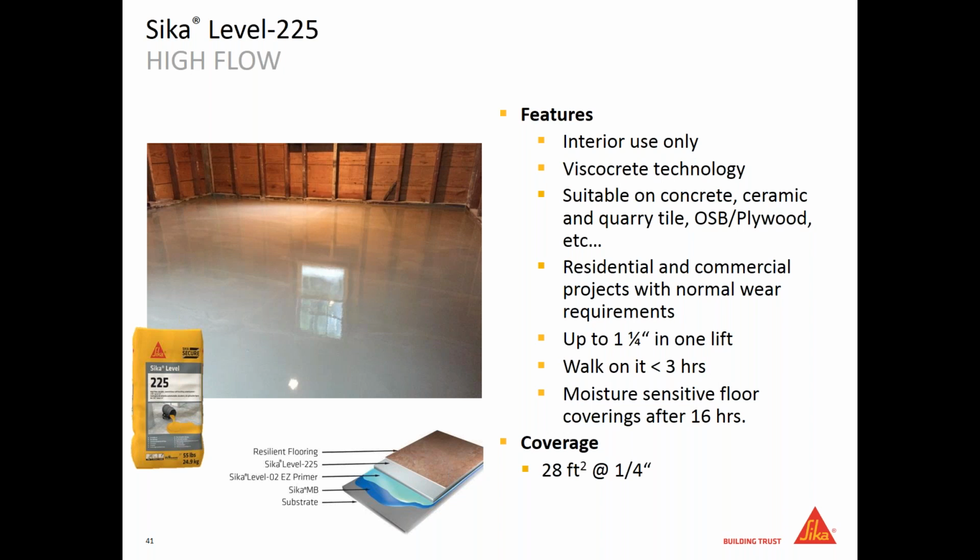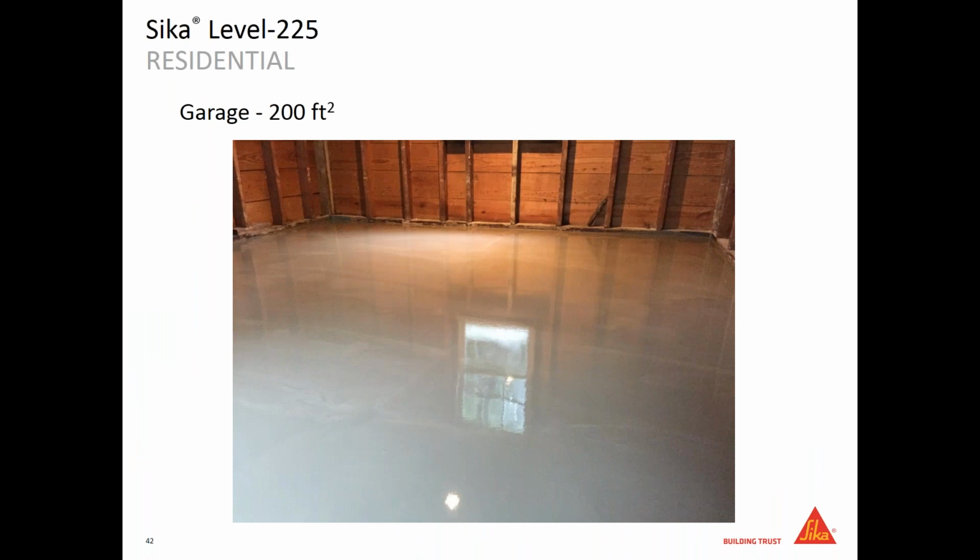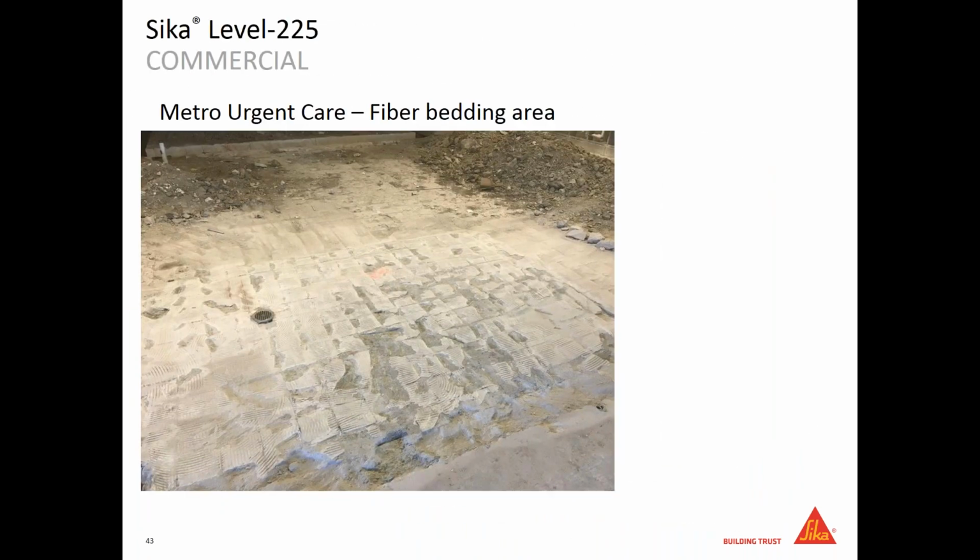So the picture present here, and it'll be the next one, was an application in a garage. So we applied Sika Level 02 Easy, and after we went over with our Sika Level 225, that was sealed later on with a Sika product. So in the next slide, we should be able to see exactly what I was talking about. This is a 200 square feet garage.